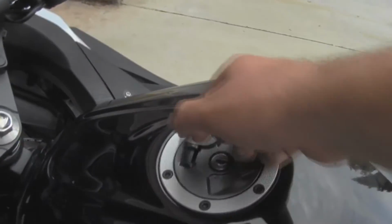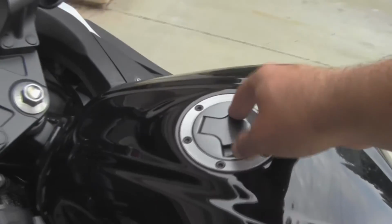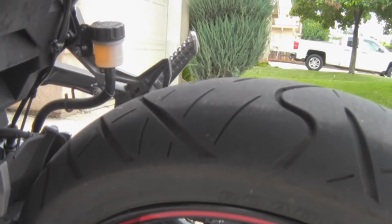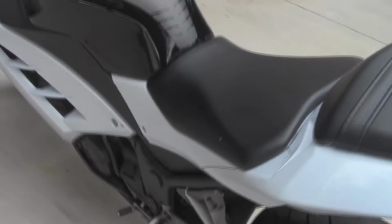I like the gas cap too. It's kind of similar to the ones we have on our airplane at work. Chain's in great shape. The brakes are all in good shape. The tires are in really good shape as well. I mean, it's only got 3,300 miles on it. You wouldn't expect it to be too much different.